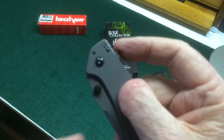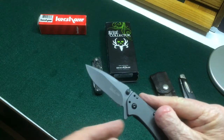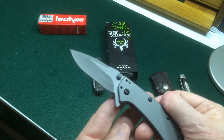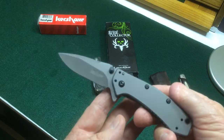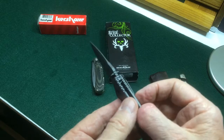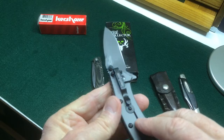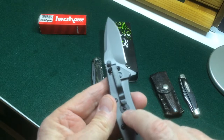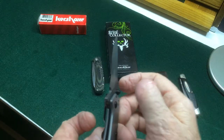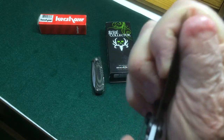And so for me, having a problem with my thumb, having this flipper here is really tremendous. The knife opens instantly, and I just fell in love with this when I saw it. It has a drop point blade, which I like, and it has a frame lock right here, which you can see, which also has this little piece that's part of the knife that keeps the frame lock from moving too far as you move it back.